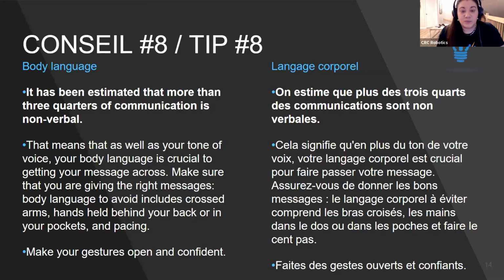Tip number 8 is body language. Some people don't realize that body language still comes through online and virtually. About 3/4 of communication is nonverbal, both in person and virtually. So again, that means that, in addition to your tone of voice, your body language is also crucial to getting the message across.